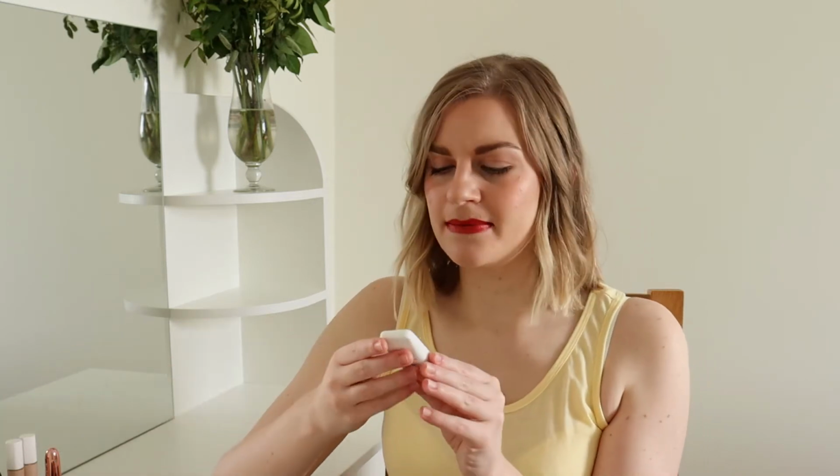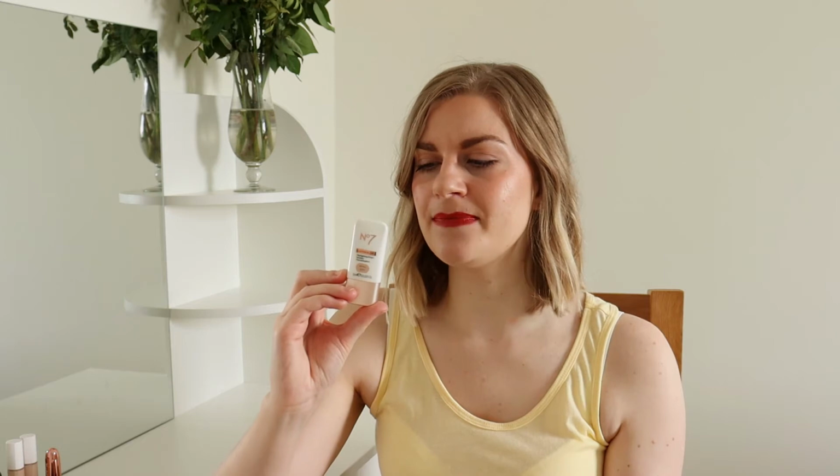I also have been using my No. 7 Custom Blend highlighting drops in the shade White Gold. The way that I've been wearing these recently is mixing some of this in with my It Cosmetics CC cream that's in my Project Pan. Now I don't like my It Cosmetics CC cream, I have it on today, I'm not sure how it looks, but I find it quite orange, quite thick, it doesn't blend in nicely, it's quite drying, so mixing it in with a little bit of this gives a more luminous effect and makes it blend in a lot easier.